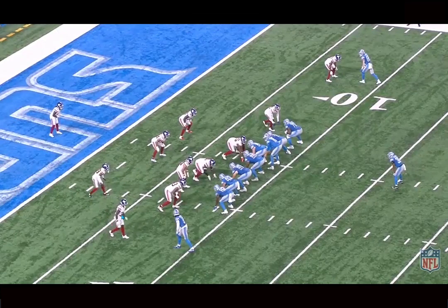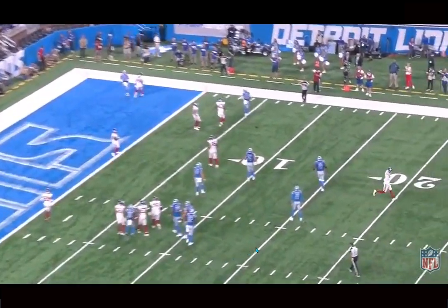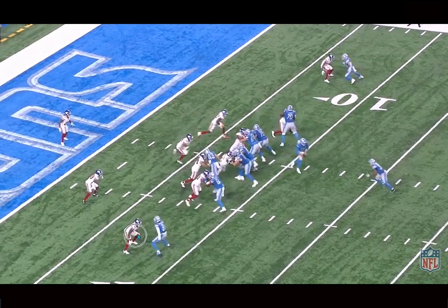Some more good man coverage down in the red zone from Banks. This is the last play that I'm going to break down. He does a really good job of recovering, even though he kind of loses off the line of scrimmage here. He just is a very good athlete to recover instantly with speed. You can see he wants to keep his outside leverage here. There's a lot more room there. He knows he has help to the inside.